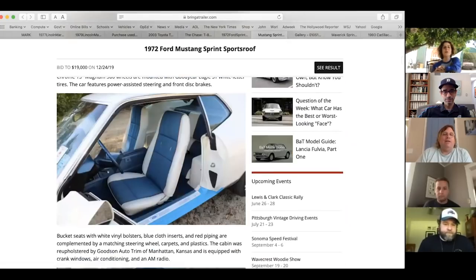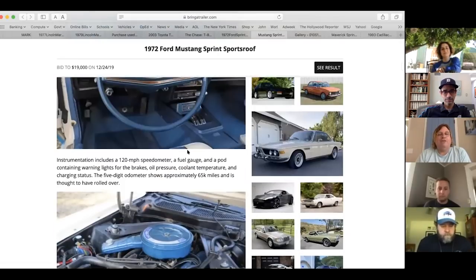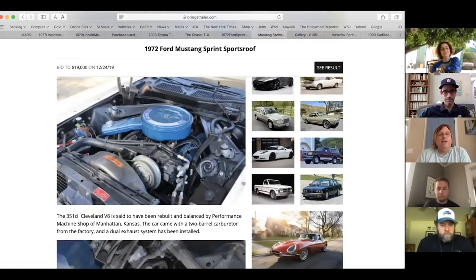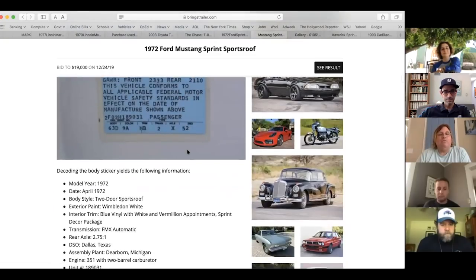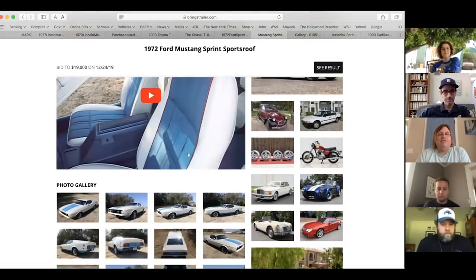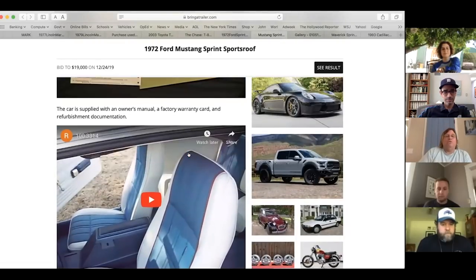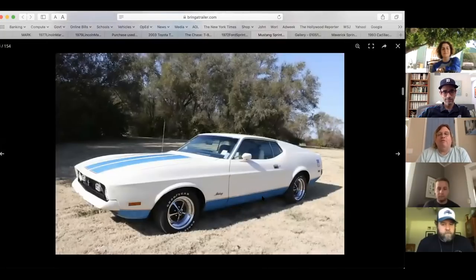Yep. And they had this upholstery, the tape, and the terrible steering wheel that all Fords back then had. There's nothing that has a true dual exhaust. I think it's a 351 car. I just think they're an interesting, cool thing. I'm never going to, yeah, and I remember seeing these when I was a kid.